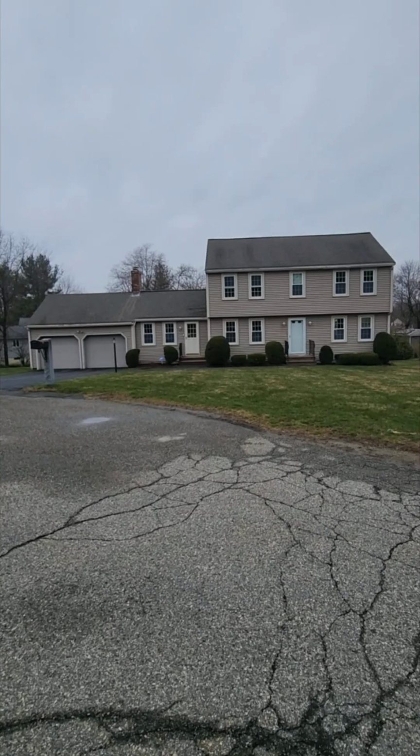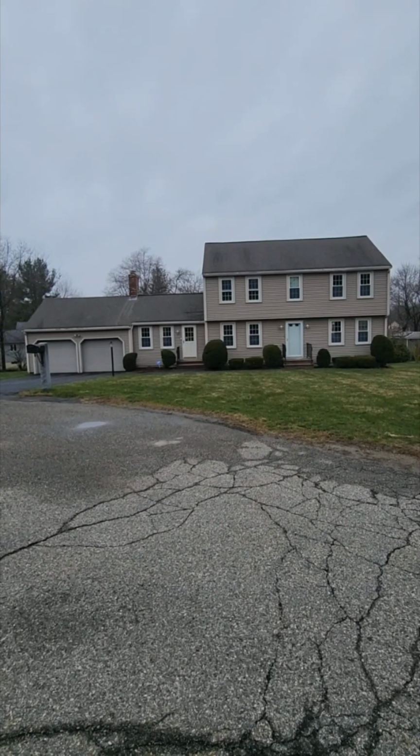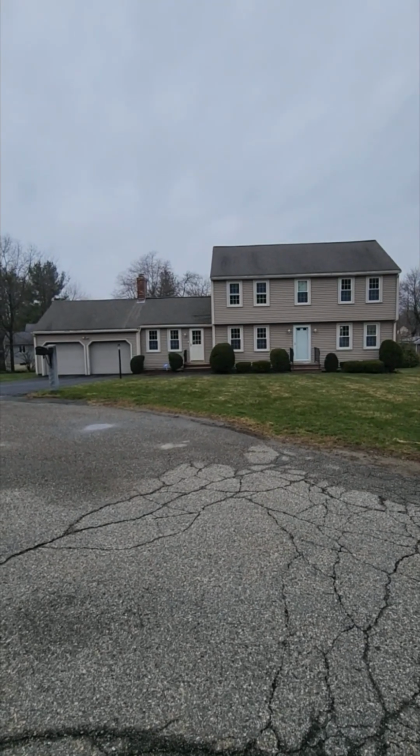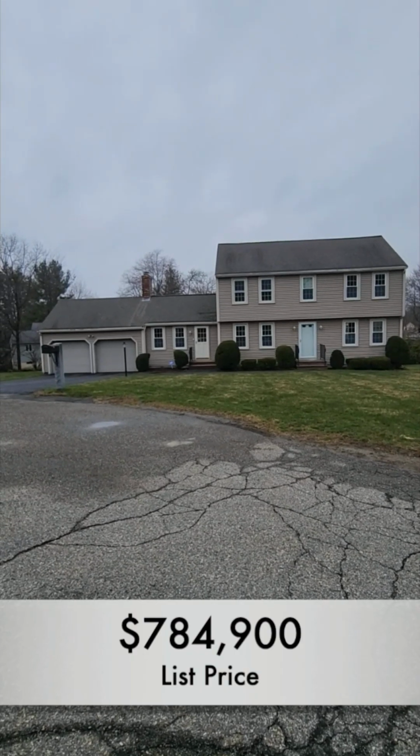Okay, so we're at our last house on Caravan today. This is probably close to a starter home, or I'm going to call it a long-term flip, something you might live in for 2 years after fixing it up and selling it off so you don't have to pay the capital gains. All right, so this is 38 Chestnut Court in North Andover. It is a 4-bedroom, 1.5 bath, 2,000 square foot home. Sits on a little over half an acre, 0.58. It is listed for $784,000.